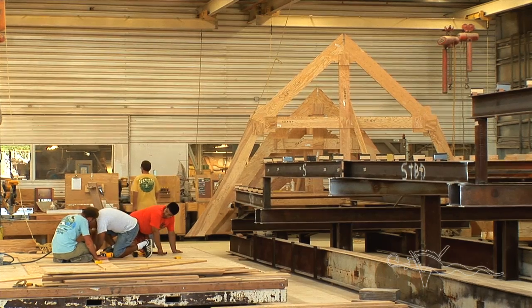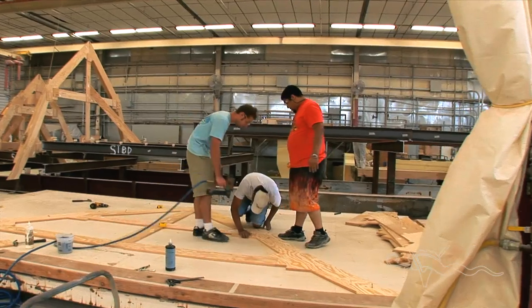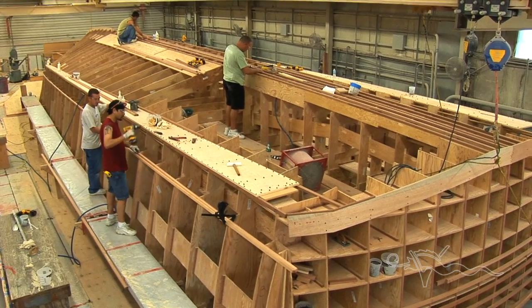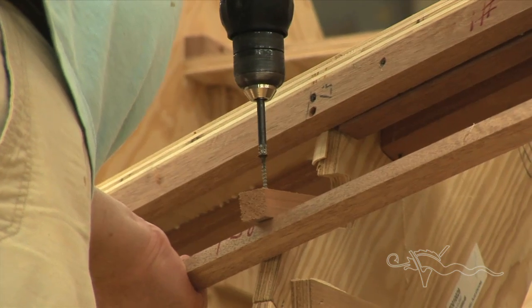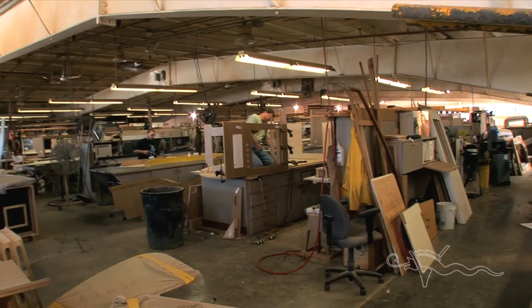With the profiler shaping complex parts like deckhouse assemblies, open and enclosed bridges, skilled shipwrights and research and development assemble parts of the hull to create a wooden plug, which will then be used to build a fiberglass mold. While the shipwrights are focused on developing new parts, other departments are busy creating the interior of the yachts.